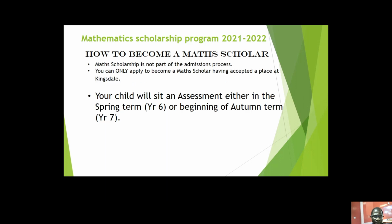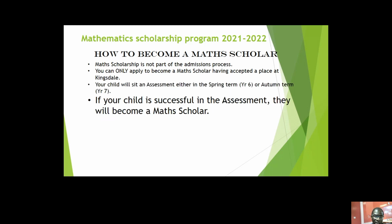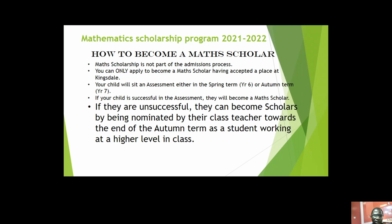Next, your child will sit an assessment either in the spring term while they're still in year 6, or at the beginning of year 7, so at the beginning of the autumn term. If your child is successful in the assessment, they will definitely become a Maths Scholar. But in case they are unsuccessful, they can also become a scholar when they come into class in year 7, by the nomination of their class teacher, towards the end of the autumn term.